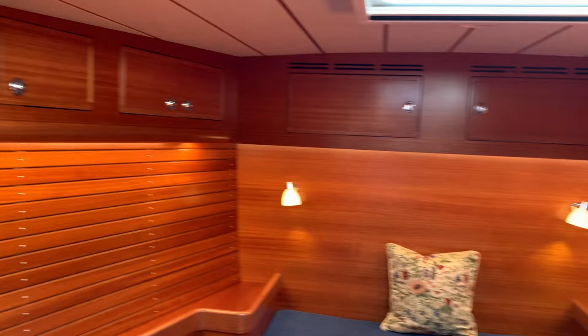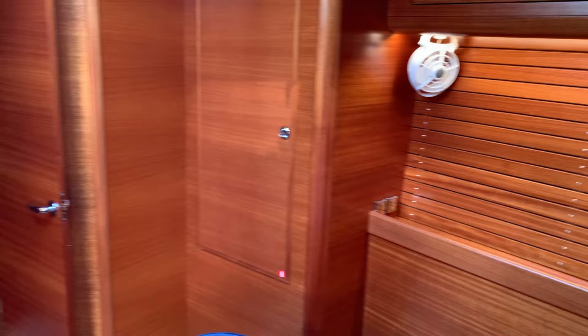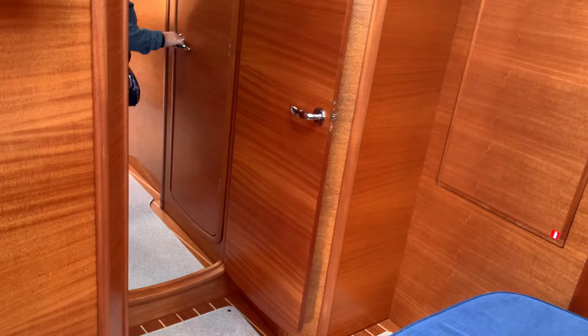I love the slat work they've done on the outer walls there. It just adds a sense of detail and elegance to this space. There's lots of stowage in here. It is absolutely gorgeous. Every touch here is beautiful. Looking again, every edge has a hardwood protection to it, solid wood, and you've got beautiful overhead skylights, and again, lots of sense of space and air and comfort here.